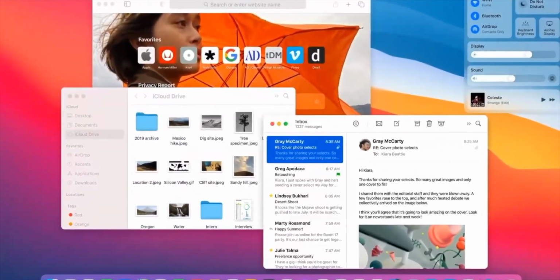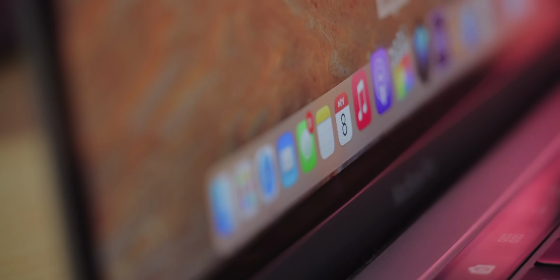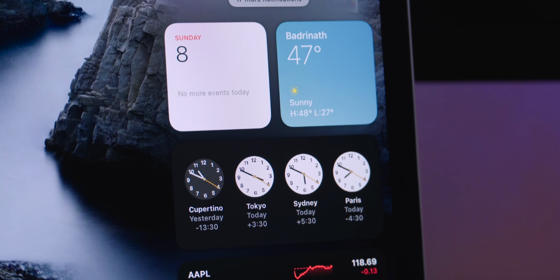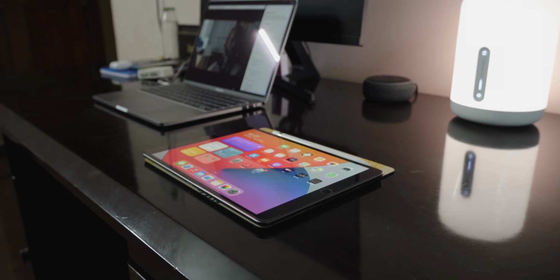Immediately apparent is the striking all-new design. It's the biggest redesign since OS X Yosemite. Everything looks more streamlined and polished, and in my opinion is a much more beautiful look to it. The dock is redesigned, the icons are redesigned, and the whole interface is redesigned. There's a new level of consistency to everything now in macOS, which previously wasn't present. It's carrying over the iOS and iPadOS design language, and I really like that.